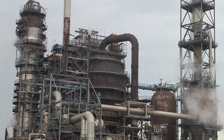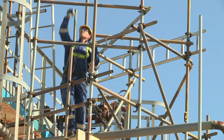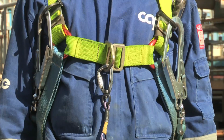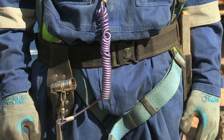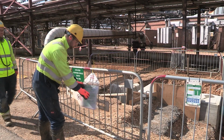The cat cracker structure is elevated, and your utmost care and mitigation should be in place when working aloft. Remember that all tools should be tied off, materials stored safely, and all areas below overhead work must be barriered off. Your dropped object could cause someone serious injury.